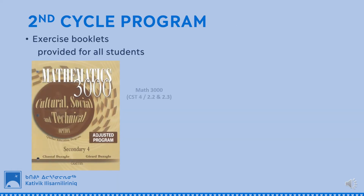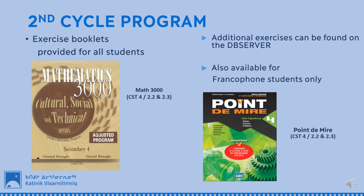Anglophone students are provided with Math 3000 exercise books. Although they have very little space for operations and calculations, they're the only English exercise books available for both the Secondary 3 and the CST4 ministry courses. There are additional exercises available in the schools on the DB server. Point-de-Mire exercise books are only available in French.